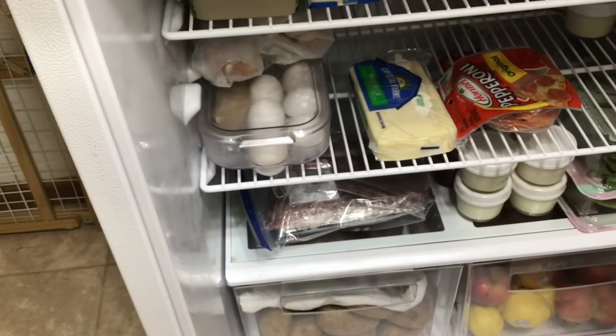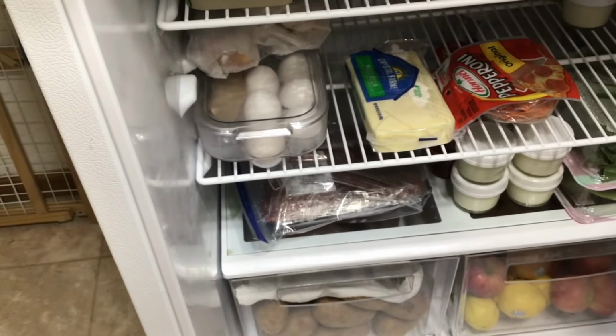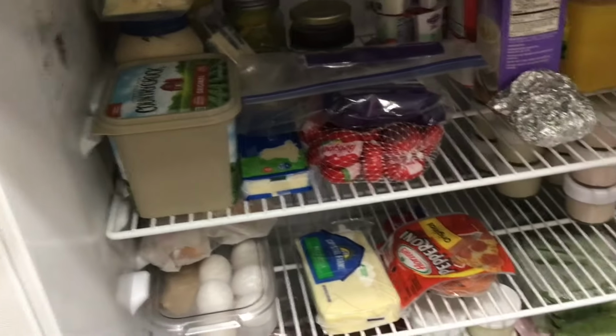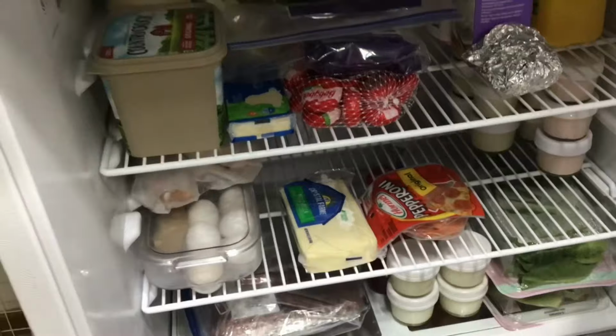6 eggs are left. I think I started with 18, and still after 33 days, we have 6 of those left. We always use Country Crock. I apologize, it's dark. We don't have a light in this refrigerator.